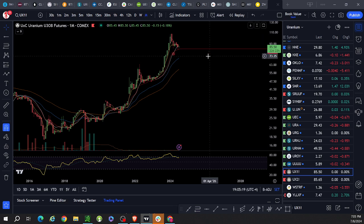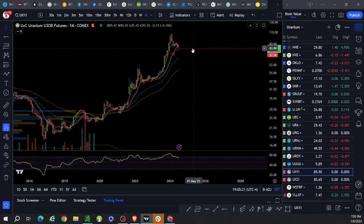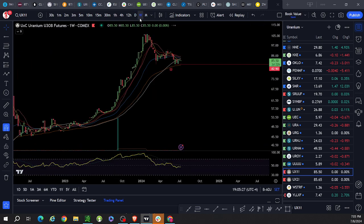Daily can't even get anything off of it. Monthly bear flag, monthly 12 EMA holding. I've said multiple times that I think there's a possibility of it getting down into the 78 to 80 area. Nothing says that that's not going to happen at this point. So that's the deal.